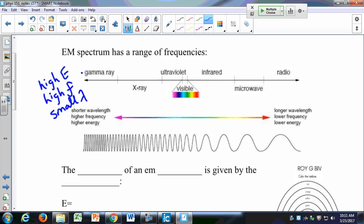And on this end, we have low energy. Radio waves have a very low energy. That's the type of waves that your cell phone uses. So that's good that they have a low energy, so it doesn't affect your body. They have a low frequency, but they have a very long wavelength. The wavelength can be centimeters long.